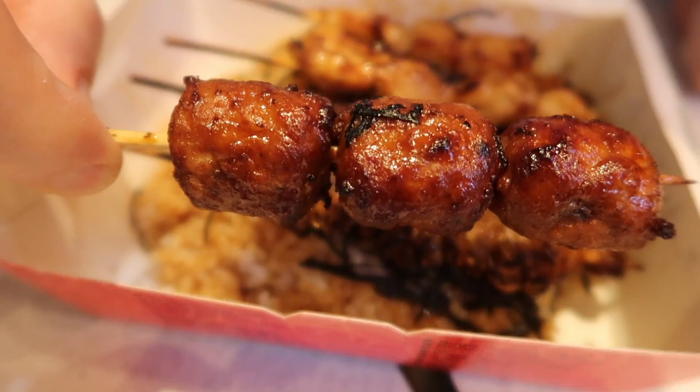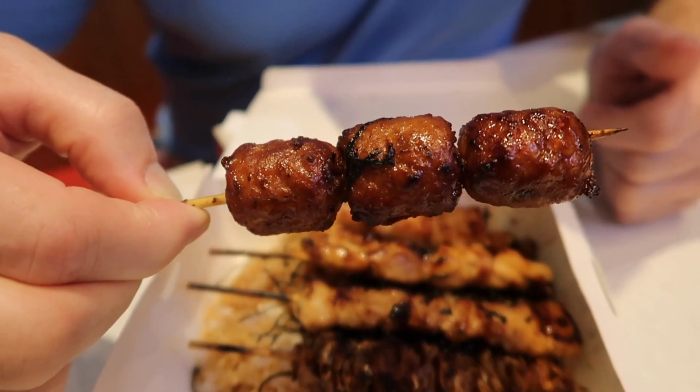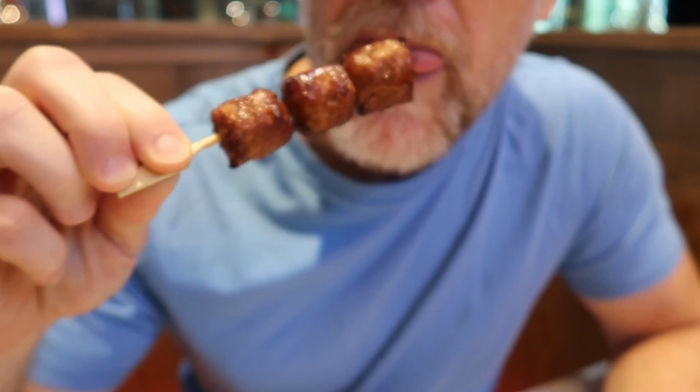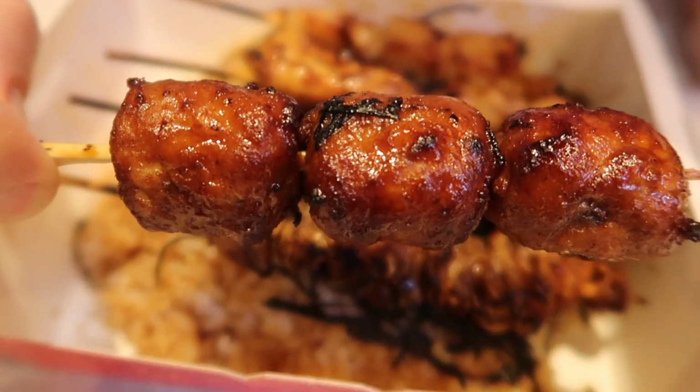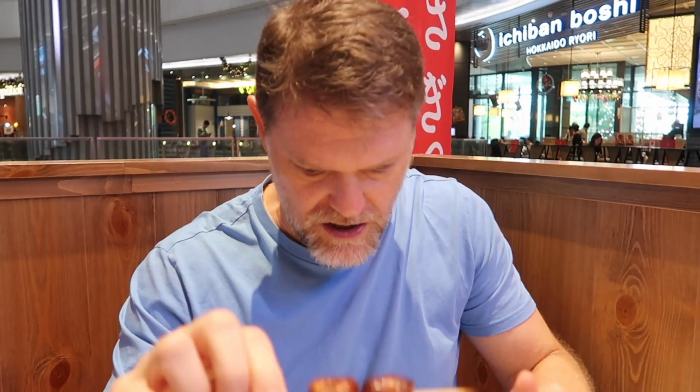So I'll start off with the chicken balls here. Pretty big, aren't they? It's like minced chicken on a stick, wrapped up in balls. Really juicy, and they taste really good. It's coated in the yakitori sauce. What's yakitori sauce? Well, if you know, let me know down below, because I don't know. But it's a little bit sweet, but a little bit savoury. I'm guessing umami sort of flavours. Really good, I like that.